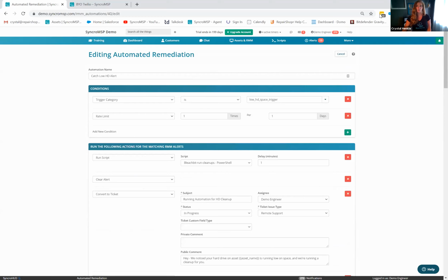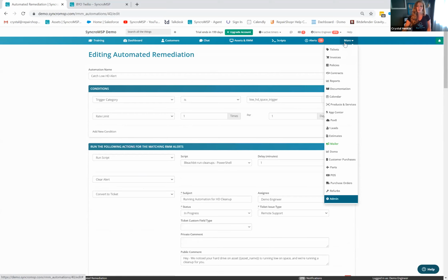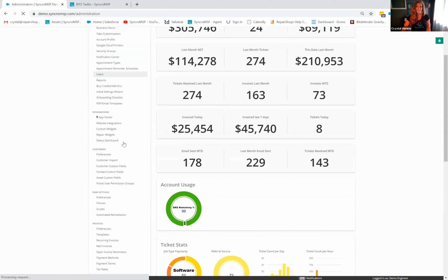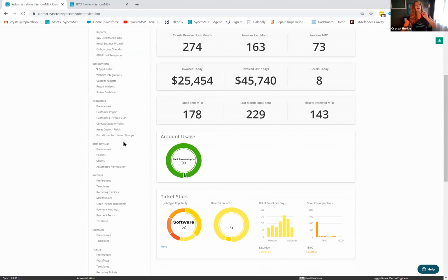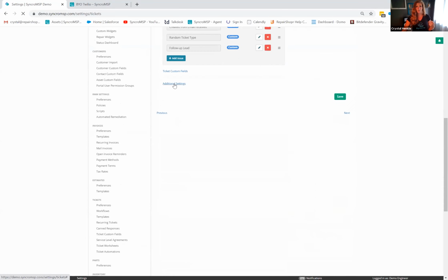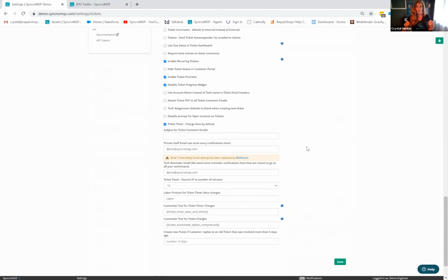The other real strong use case for using specific tags, if you go to your admin section, we see this all the time. A lot of folks always ask, how can we clean up the way that our ticket comments look? I always get this. So if you go to tickets and preferences, you can head down to additional settings here.